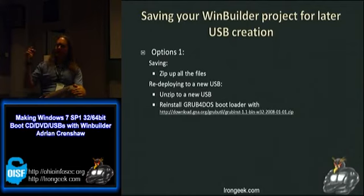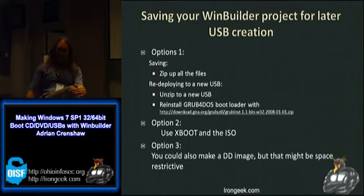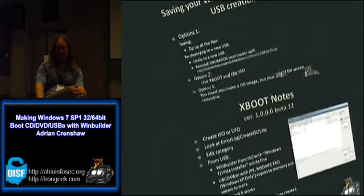What I generally do is I grab all the files off the generated thumb drive, zip them up, and keep that. Then whenever I want to deploy to a new thumb drive, I just unzip it to that new thumb drive, and I use Grub for DOS and just rewrite the bootloader. Since I already copied all the configuration files, they're all there, and it just works very well. Another option is to use Xboot and take the ISO and use it to write out Winbuilder to the thumb drive. And I'm going to show a video of that here in a second. A final option is to do a DD image, but that's going to take a lot of time and a lot of space, and it's going to do the entire drive, even parts of the drive that aren't in use. So I wouldn't recommend that one.